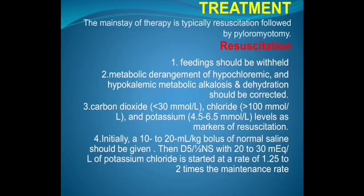So the given fluid in this case should include 0.9% saline with 5% dextrose. This 5% dextrose is because the baby is at risk of developing hypoglycemia. And the saline aims to correct the hyponatremia and hypochloremia. We add potassium to the fluid, 20 to 30 milliequivalent per liter KCl. The aim is to correct hypokalemia after ensuring normal renal function.